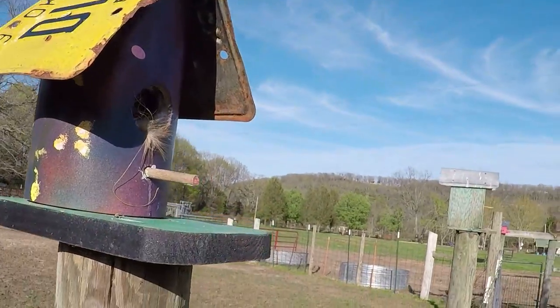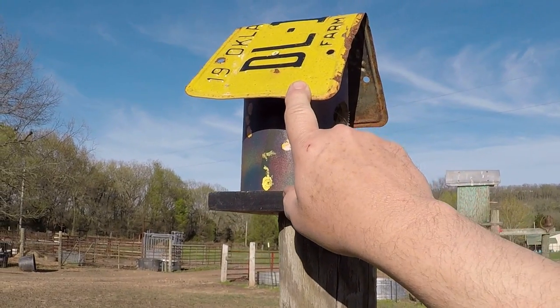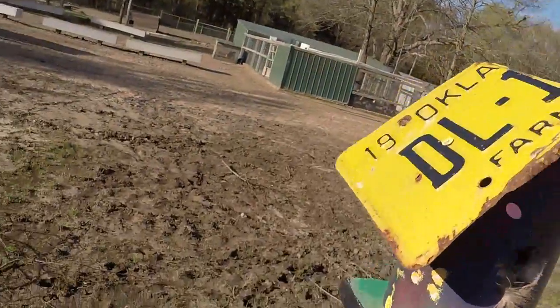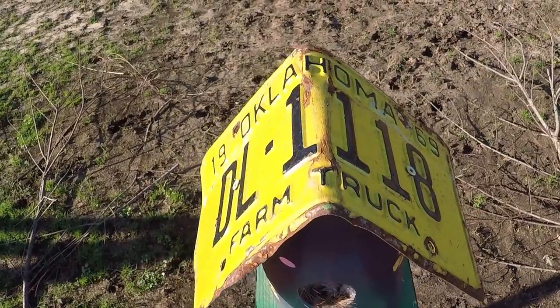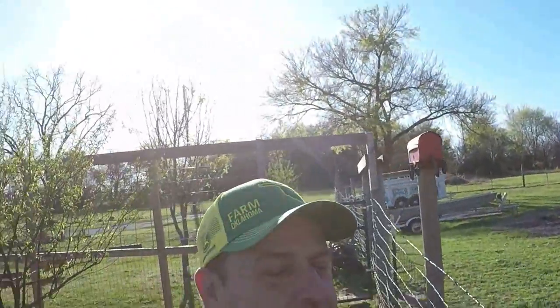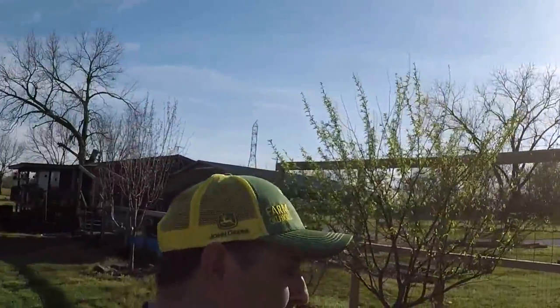But anyway, this is made out of PVC pipe, but he took an Oklahoma tag he thought would be neat and put it up there. And it's a farm tag, and it also is a 1969 tag, and that was the year I was born. So I thought that was pretty neat.